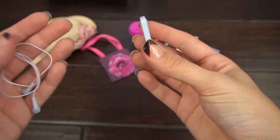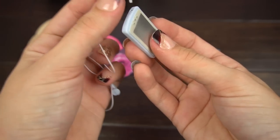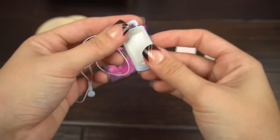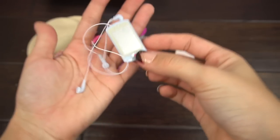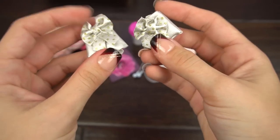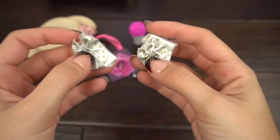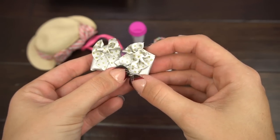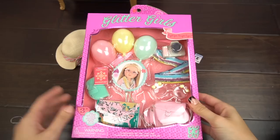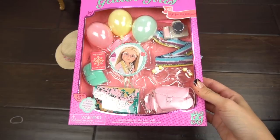This MP3 player and it has headphones that actually plug in, which I thought was so cute. And these gloves, they're like metallic with cute little bows. And this is the Sight for Bright Eyes set. So pretty, I love the colors.